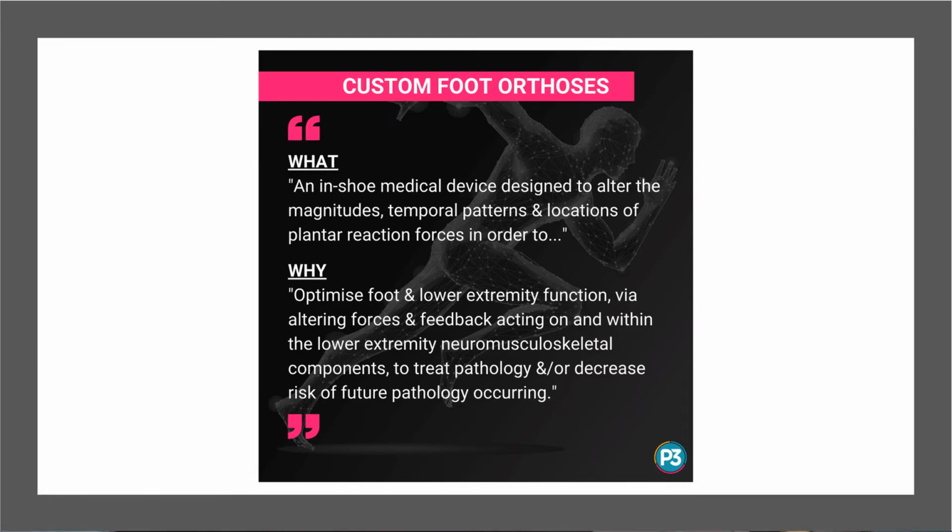Custom foot orthoses are an in-shoe medical device that's designed to alter the magnitudes, temporal patterns and locations of plantar reaction forces in order to optimize foot and lower extremity function via altering forces and feedback acting on and within the lower extremities' neuromusculoskeletal components to treat pathology and/or decrease the risk of potential future pathologies occurring. So with this, I will still maintain that foot orthoses are not alignment devices, they are not imbalance and/or postural correctors, and they're not braces.